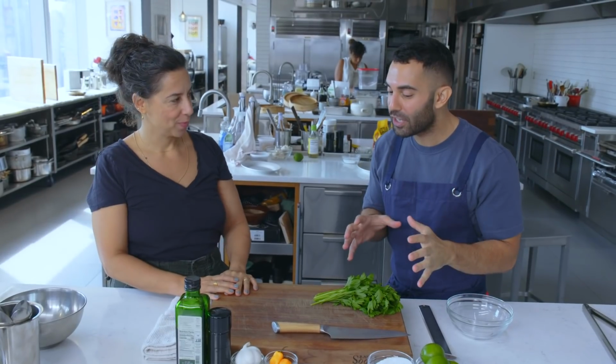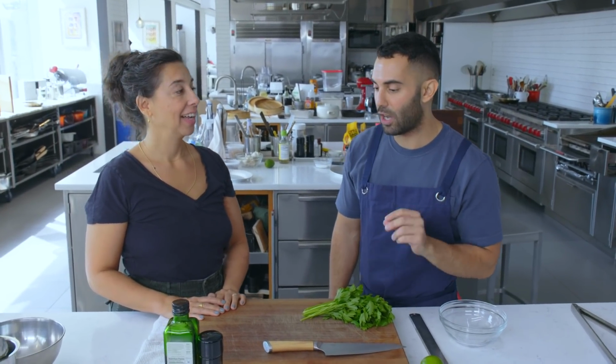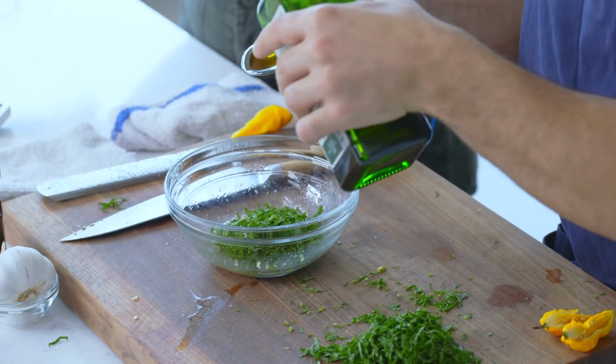The chicken yassa was served over the fonio, but there was this green paste-like condiment served on top. We didn't make it, and so I did call him up. He did tell me what's in the condiment. It's called roof, and it's just parsley, lime juice, salt, chilies and garlic, and a little bit of extra virgin olive oil.